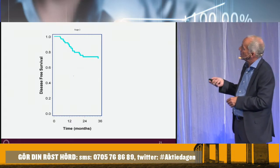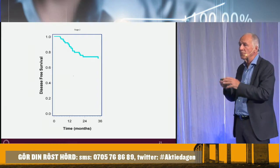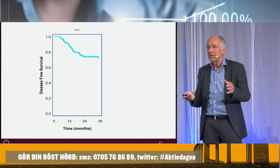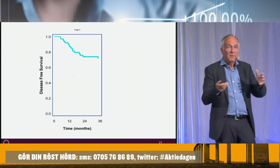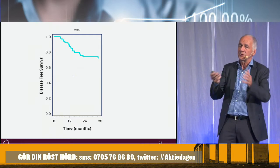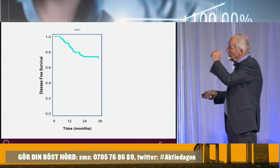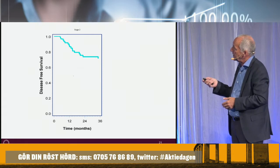This is patients with lung cancer who have been operated. So they all go through surgery. The surgeon says, I don't think there's any more tumor here. But we know from reality that very often there may be tumor cells. So those patients receive chemotherapy after the surgery, what we call adjuvant chemotherapy. The patients get cisplatin and vinorelbine in the adjuvant setting.